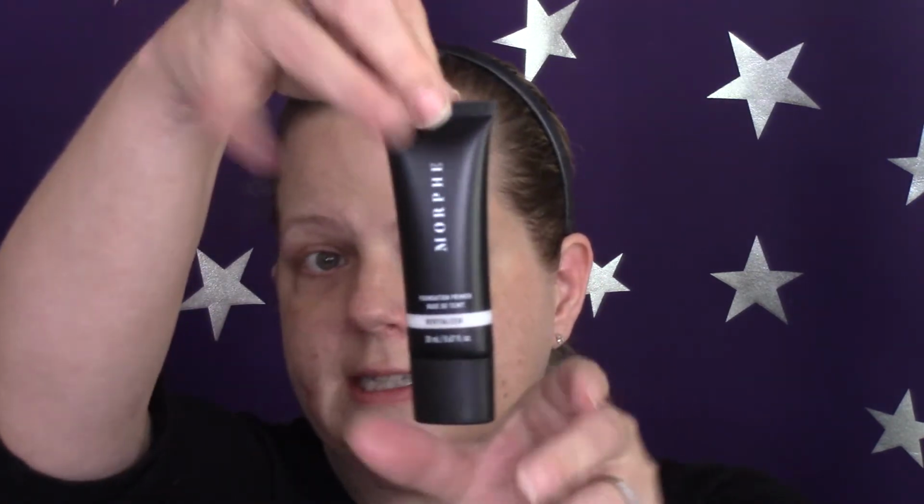Here's what the tube looks like. And here is what the primer looks like. Doesn't smell. I don't smell anything, really, honestly. It's creamy. It's definitely creamy. Feels kind of, oh, now I smell a little bit of smell. It doesn't smell bad at all. It's definitely creamy. I don't know what the Equalizer one feels like. I guess that's the one for more oily skin. There we go. Feels pretty good. As we're letting that set in, we'll review the foundation.